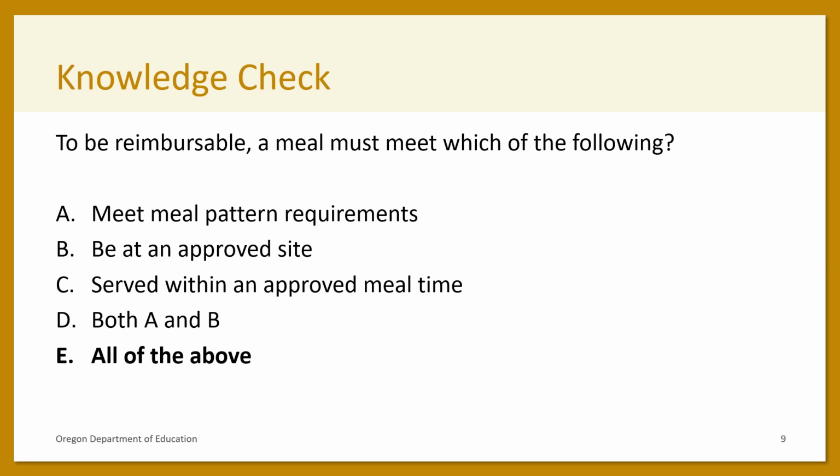The answer is E, all of the above. In addition to meeting meal pattern requirements, being served at an approved site, and being served within an approved meal time, you will also want to make sure that the meals claimed do not exceed the maximum of 2 meals and 1 snack, that the meal types claimed were approved, and that all participants were eligible to receive the meals.